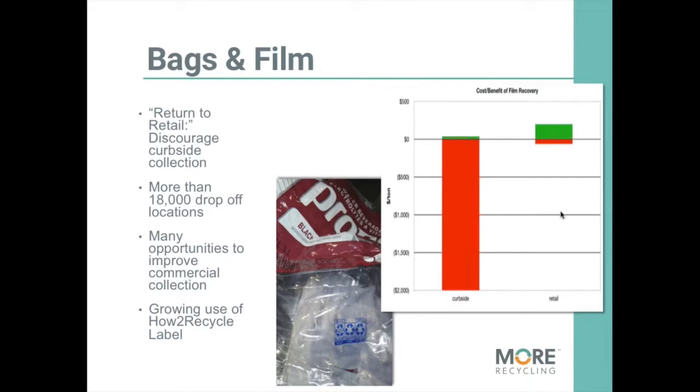There's many opportunities to improve commercial collection. So that's one of the pieces that we're really working on, is how do we improve access to material recycling for small and mid-sized businesses that don't have enough material to really consolidate and hold and collect themselves to be able to sell directly, but they rely on a hauler or a broker to be able to collect that material.